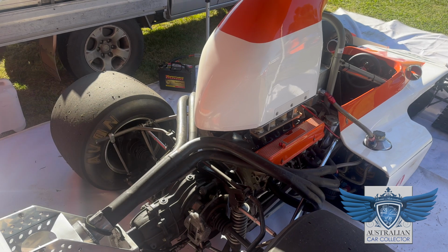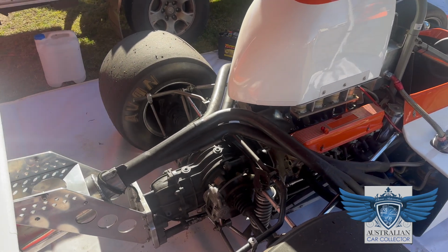And is this your first foray into open wheel motor cars? No, I've been doing it since I was 21. So you're an old hand at it. I used to run down at Surfers Paradise and Lakeside, do a lot of hill climbs. So you're still enjoying it? Oh yeah, I'll keep enjoying it for a bit longer yet.